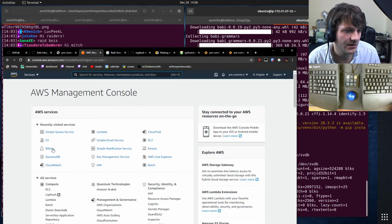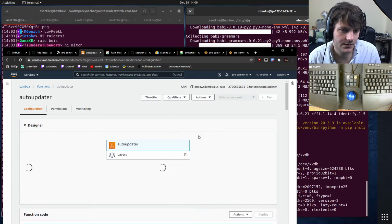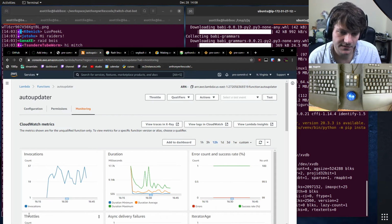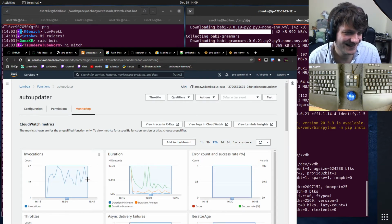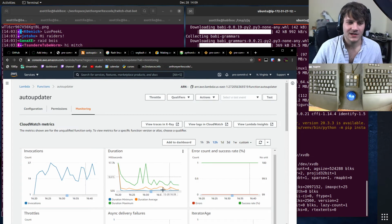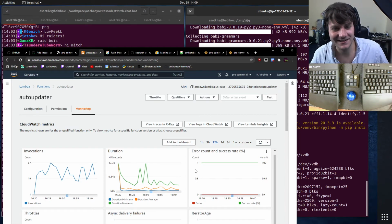If we look at Lambda, we should see the success rate should be 100. Auto updater, monitoring, 12 hours. And then here's all of our runs. 100% success rate. Oh, this is so nice. This worked so well today. Oh, I'm really happy. But yeah, it runs the auto updater once a week, and Monday is usually my, oh god, did it work? Did it work? And I guess it did, so that's cool.